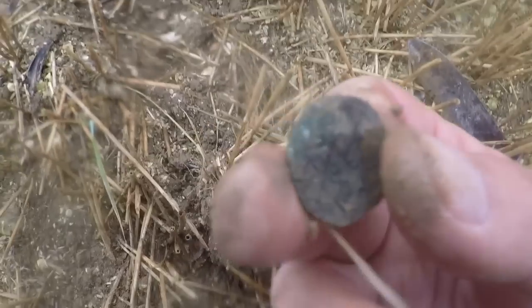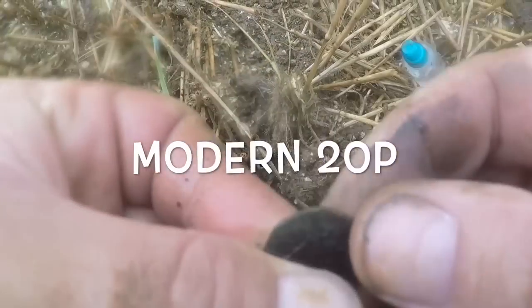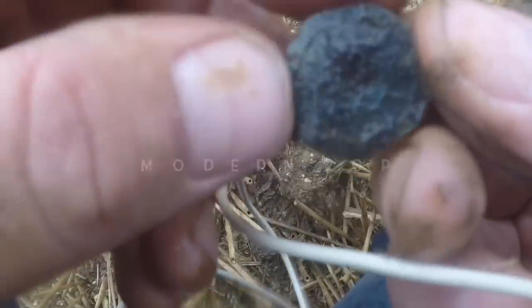Hang on, I think the lens is soaked. Sorry. Right, it's a button or a coin. I'm not too sure. It's gone very black. So let me give it a spray. Coin. You know, now and then it does look like a 20 pence on the edge there, actually.